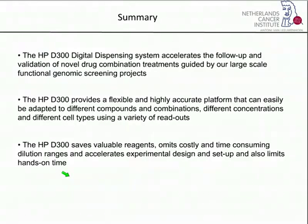And apart from that, of course, the D300 also saves valuable reagents and costly and time-consuming dilution ranges that we would normally do on our large-scale robotic platforms, and thereby really accelerates the experimental design and setup and limits the hands-on time for individual researchers. And also I think that the platform is relatively easy to use, so that individual researchers can actually program and design their own experiments without needing supervision from skilled technicians or operators.